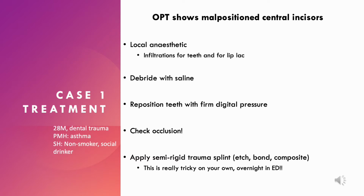For the lip laceration, it's also worth infiltrating around there because it's going to need some sutures. You should debride the wounds and around the teeth with saline to make sure everything's as clean as possible. You want to reposition the teeth with firm digital pressure. If you haven't done this before, it can feel really strange, and very often with the posterior luxation of teeth, it takes quite a push to get them to snap back forward into position.